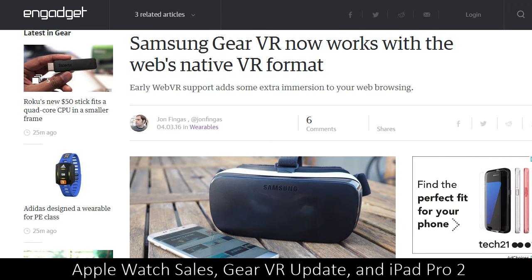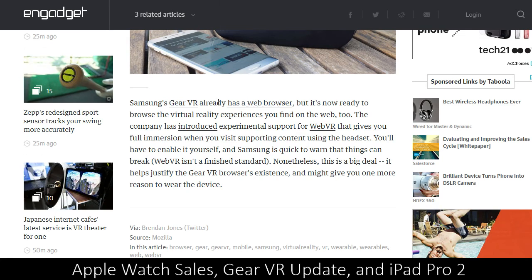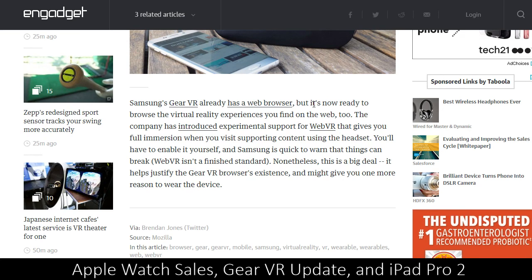And the final thing today is the Samsung Gear VR now works with the web native VR format. Some early web VR support has finally been added, as you can see from Engadget.com, some extra immersion to your web browsing, which is really cool. If you haven't heard, which I use on my Gear VR daily, they have a web browser, but now you can actually experience and browse the virtual reality experiences that you find on the web as well, which is really cool. And I have to say, it gives them a nice push past their store.